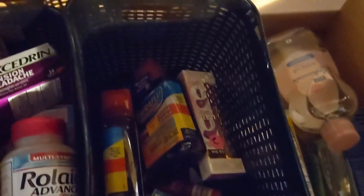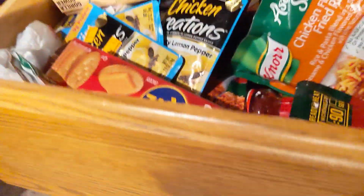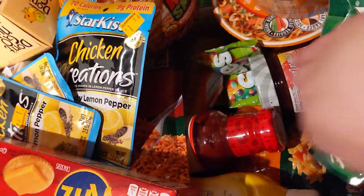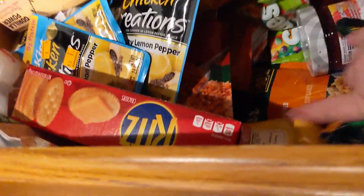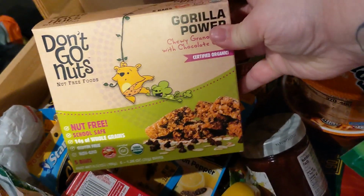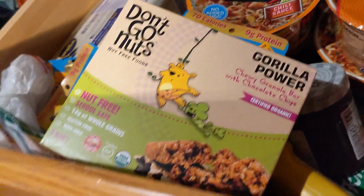Same thing over here. We've got sunscreen, more Theraflu. There's some makeup in the bottom, which shouldn't be there, but this is mostly a health and wellness drawer. Okay, let me try and get down here so you guys can see. This is more food. So we've got ramen, chocolate chips, rice, chili sauce, jam, tuna, crackers, mustard, just anything you can think of, really. We've got crackers, the nut-free bars, really anything you can think of.